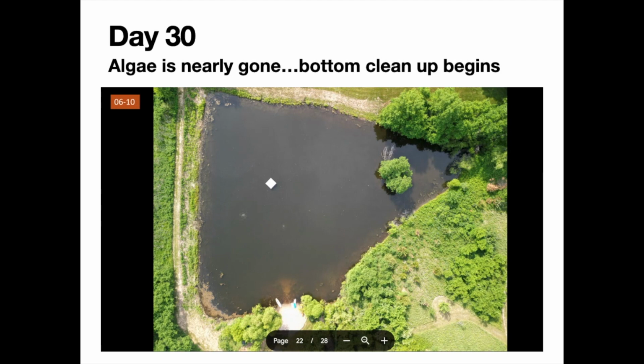So by day 30, and this is the last day of his photographs that he sent, and he's going to be starting the second month of treatment just to mop up some of the remaining algae, but by day 30 the algae is nearly gone, and as I mentioned, the bottom cleanup of the dead plant material begins. So this is a great rundown, a great example of what we would often see in using beneficial microbes.